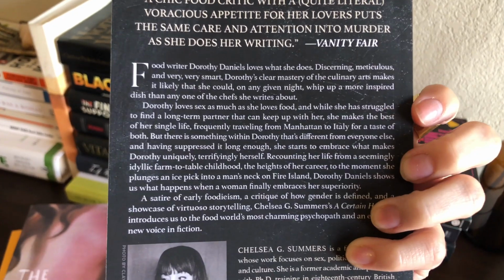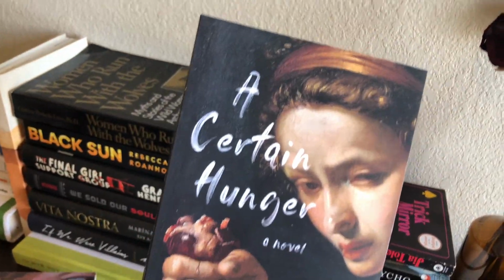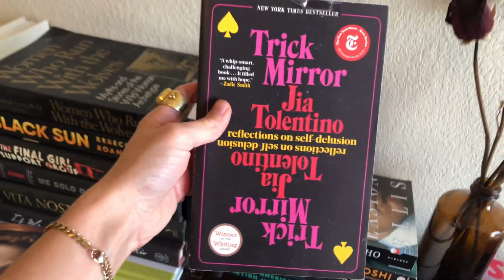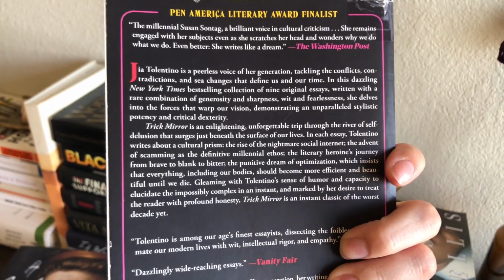Is it about vampires? No. This one is about sex and food, something like that, and their interplay with each other. I'm just obsessed with the cover. Trick Mirror by Jia Tolentino. This is semi-autobiographical, and part social commentary. That was a 5 out of 5 for sure.